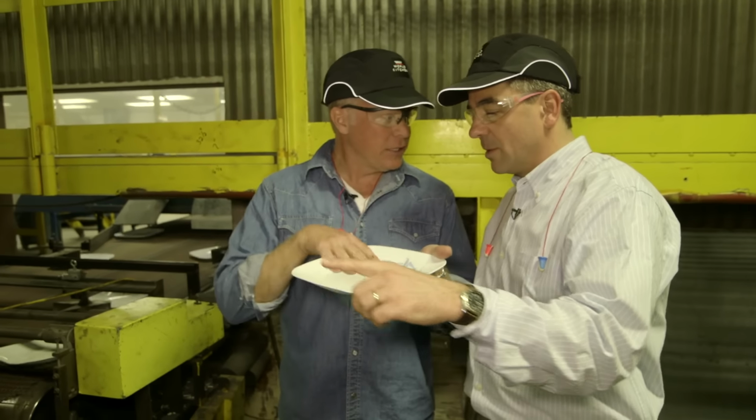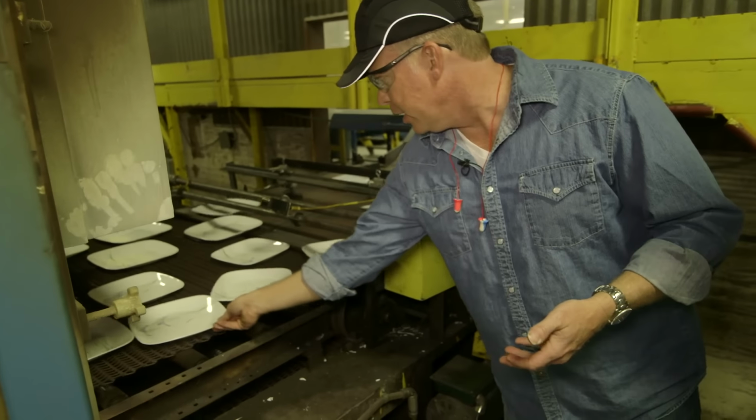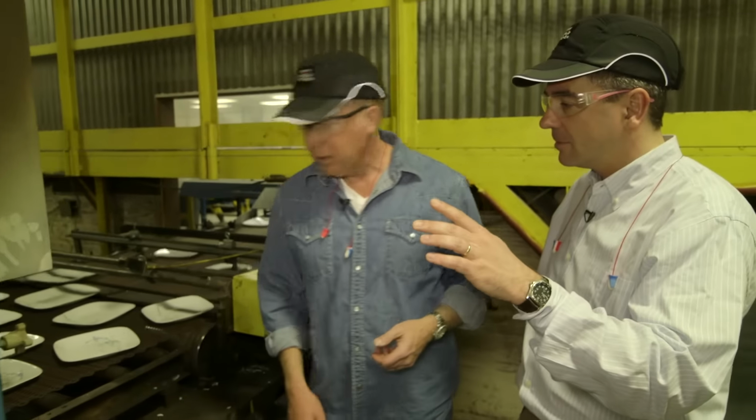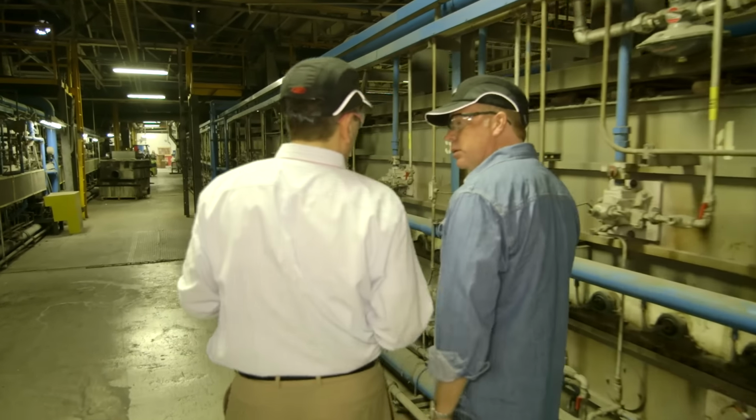So this is the start of our firing process. So I just put this on the belt and it goes through. And it'll go all the way through. So if I set this down right in here, and just make a little bit of a gap. And then right now it's going all the way through. It's going to go the length of our kiln. And at the end of the kiln, that decoration will be as durable as it's going to be.